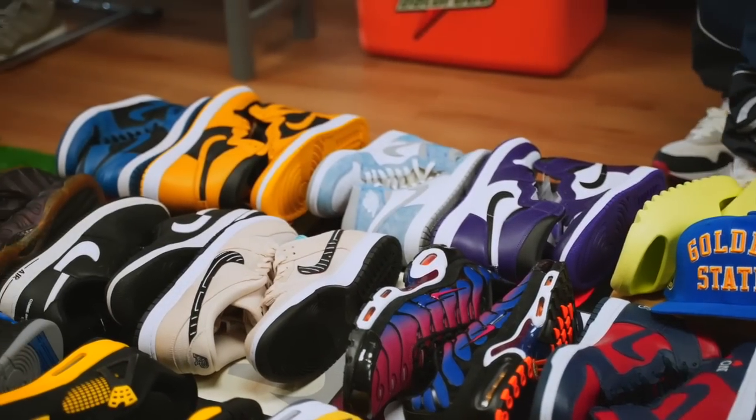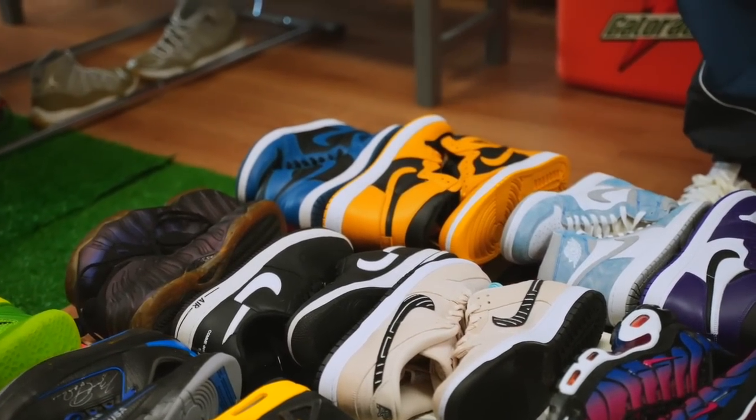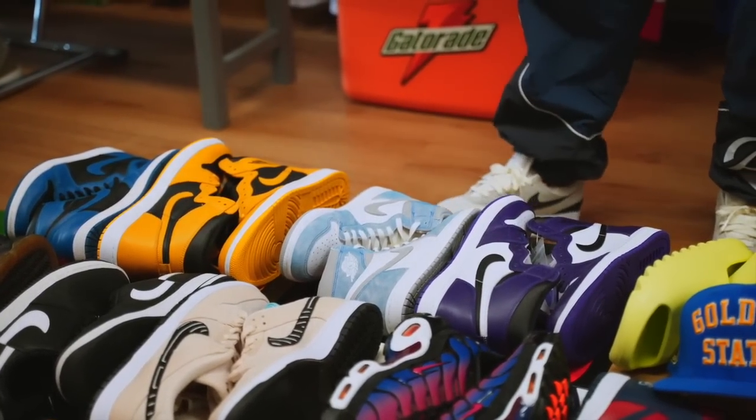Got some Ones up here. You guys know about the Ones market, so I'm happy to see Ones go out. We sold this Marina for like 70 shipped. Brand new Pollen, lightly used Hyper Royal, brand new Court Purple.